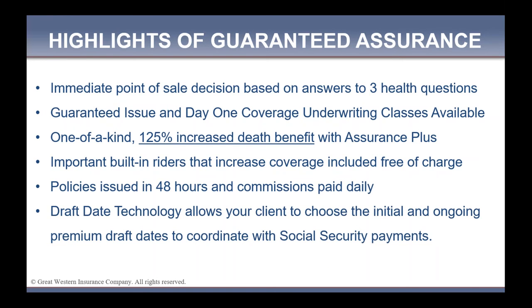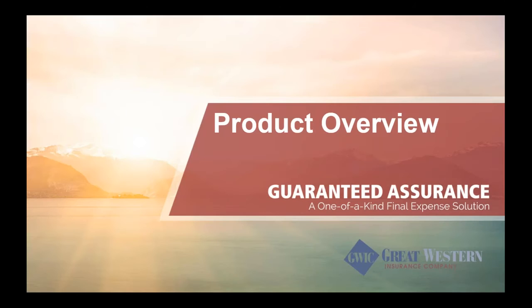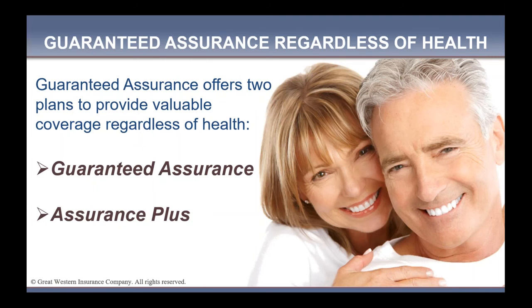Also, it has a cool feature called draft date technology, which allows your client to choose the initial plus the ongoing premium draft dates to coordinate with their Social Security payment. And also, there are other innovative product features as well.